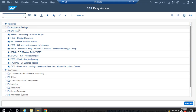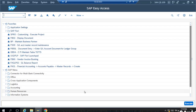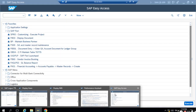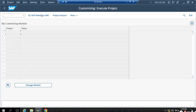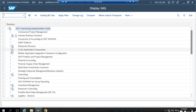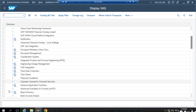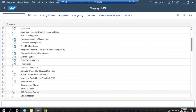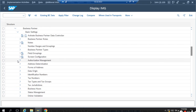So it means when we create employee master data, the system will refer to this OO_central_person transaction, and according to that it will try to create the business partner. So we will first check the business partner setting, and in parallel we will check the vendor account group setting. We'll go to SPRO IMG, then Cross-Application Components, then SAP Business Partner, then Business Partner Basic Settings.